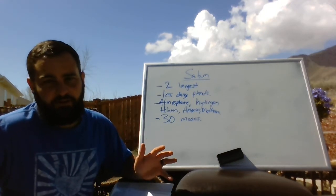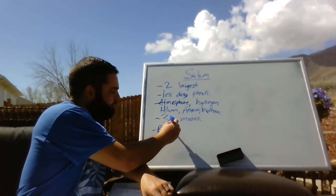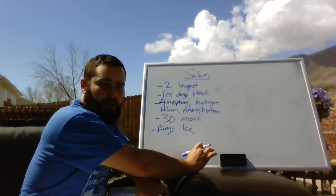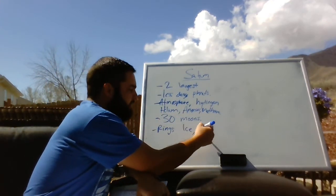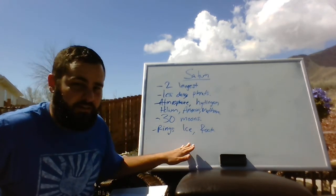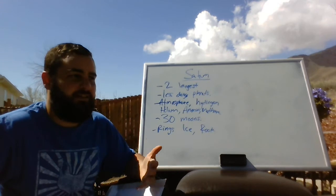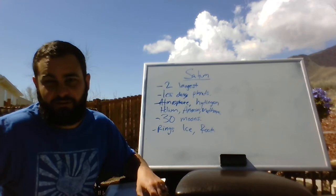Now, if you think about this and think about the rings of Saturn, so the rings are usually large chunks of ice, okay? They can be like the size of cars, they can be the size of basketballs, they can be the size of houses or mansions, even bigger sometimes, okay? So they're made of ice, they're made of rock. Now, there's some scientists that think that each one of these ice cubes or these rocks that orbit in the rings are moons. So if that were the case, then Saturn would have tens of thousands, if not millions or billions of moons orbiting its planet, which is kind of cool.